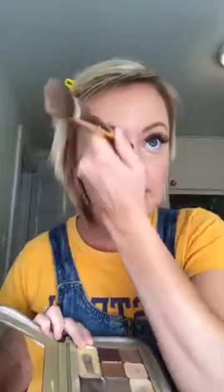Also, if you have a bigger nose, or maybe you don't like the size of your nose, you can give yourself a quick nose job by doing this. Swiping it along the sides of your nose, and immediately you can slim out your nose with contouring. So easy peasy, lemon squeezy.